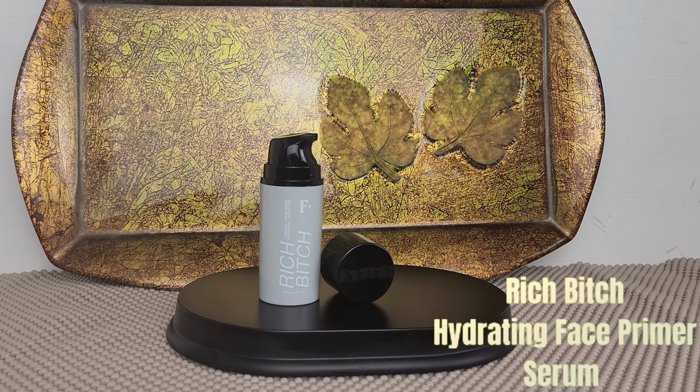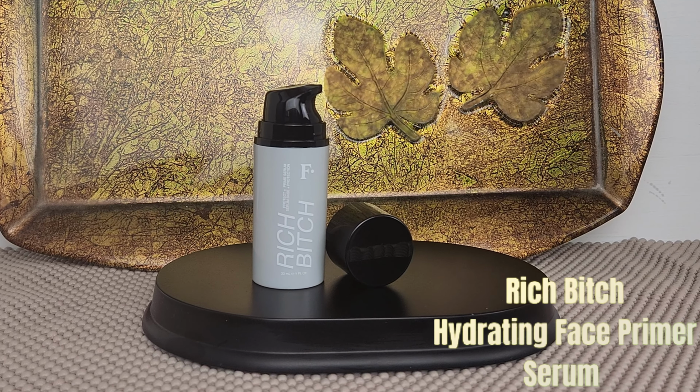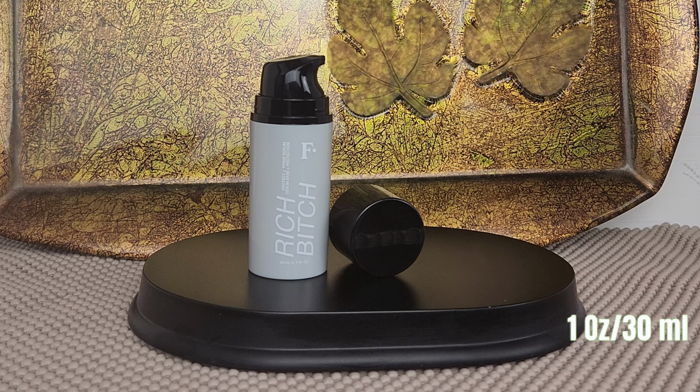So the first product I'm going to start out with today is from Freck Beauty. And honestly, I bought this product because of the name. It's called Rich Bitch Hydrating Face Primer Serum. It's 1 ounce, 30 mils, and it retails for $49. So what I found interesting about the product is that it has stretch in it. And I've never seen a primer do this before.